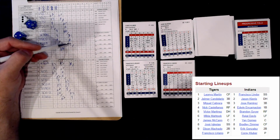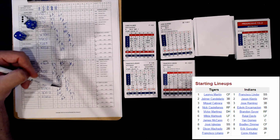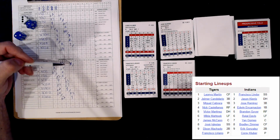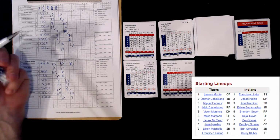1 hit. No, 2 hits. 2 hits for Cleveland and 1 for Detroit so far.